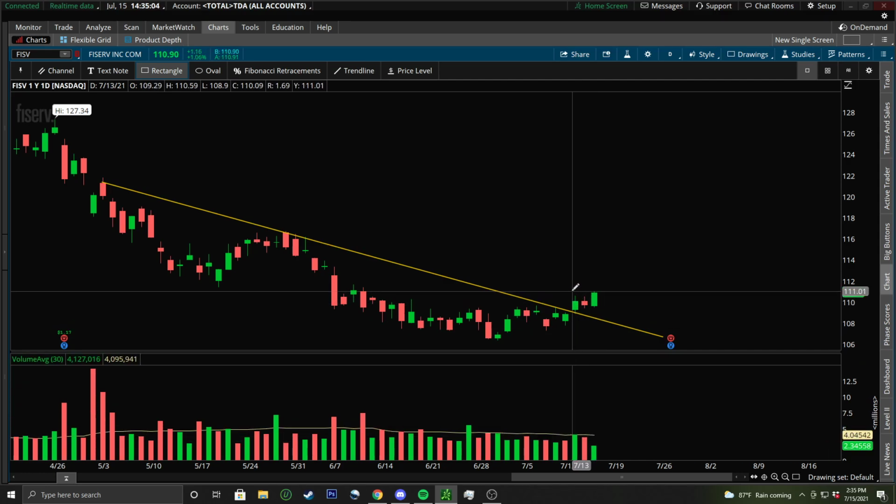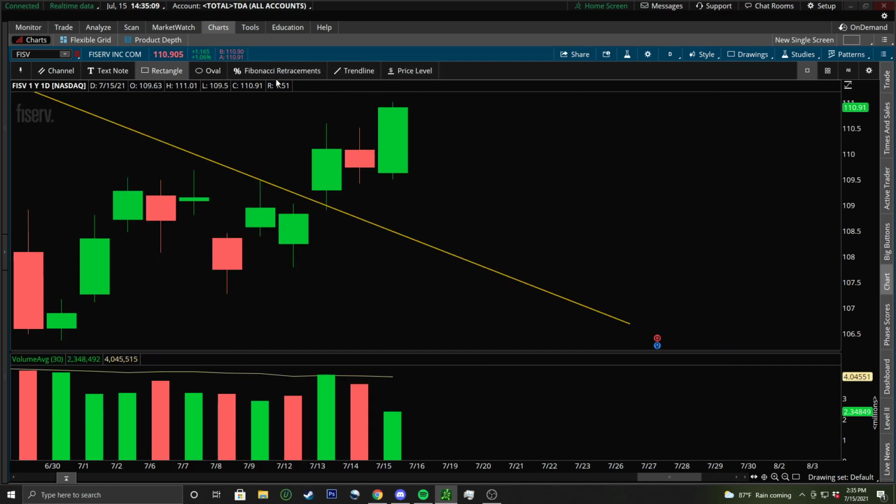Volume is not all the way there. You do want to have volume on your spiking candle that breaks out. Let's see, did that hold to 50%? This is going to be kind of scary if it did.